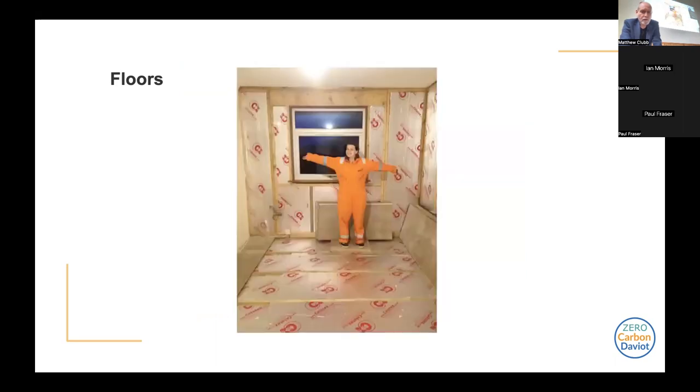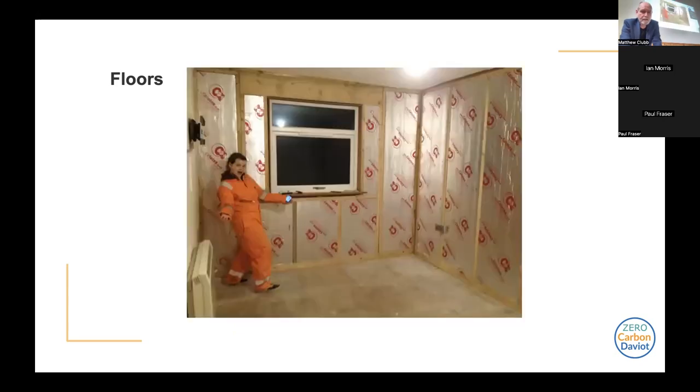So we decided in the end to put sheeting underneath, and although Matt was a bit concerned about this to begin with, I think we decided that it was going to be okay. There's the floor back in, so we used the Kingspan insulation, and then the floor goes back on. Sorry Michaela, I didn't know you were going to be.